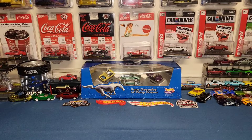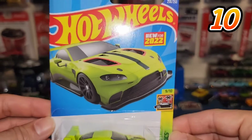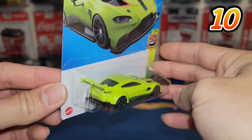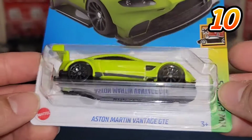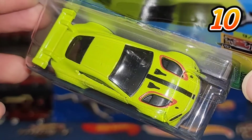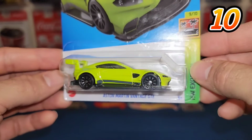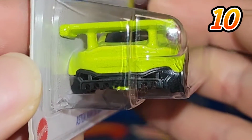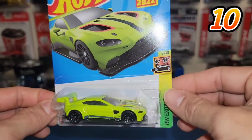So starting off, guys, we have the Aston Martin Vantage GTE. Now this is out of the Hot Wheels Exotics. This was new for 2022, and this was out of P-Case. Now I'm a huge fan of GT race cars, especially the big wing versions and full race kits. This thing is beautiful. I thought they chose a great color to highlight the Aston Martin. Of course, that lime green, and the heat extractors and everything about this car and casting is just very spot on. The silhouette is one thing I really loved about it. And of course, I love the black 10 spokes. The only thing I wish they did was add the taillight tampos for the rear because it's a little washed out. But other than that, here is my number 10 of the top 2022.